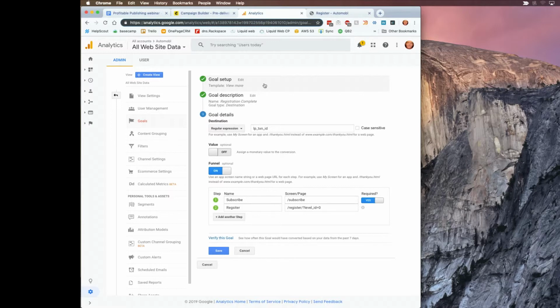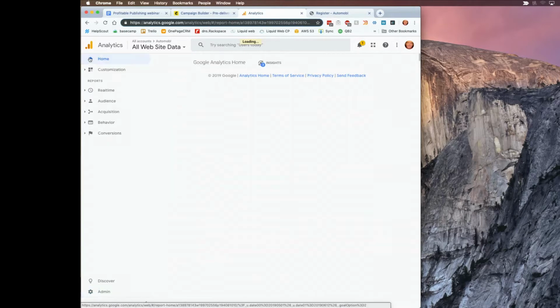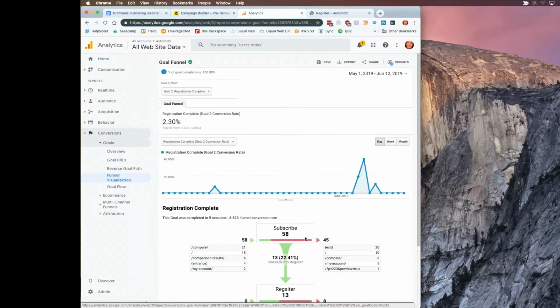So you don't have to save this. Just go back to home real quick in Google Analytics. All right. Cool. And then let's go back to that goal funnel visualization section. So conversions, goals, funnel visualization. There you go. Yep. And you can actually share this.